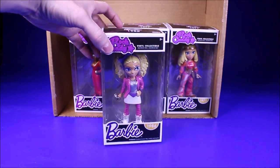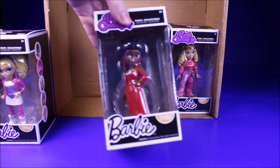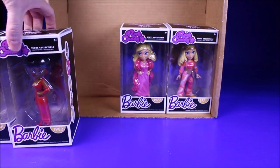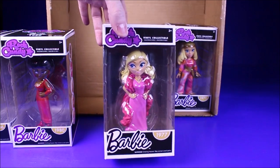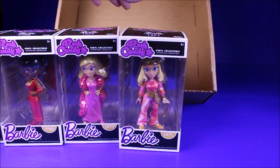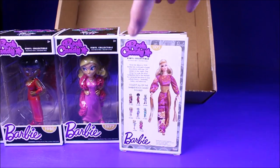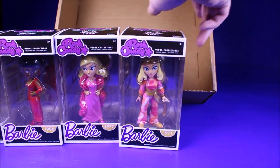So I got the 1986 Barbie, the 1980 Barbie, the 1977 Barbie, and the 1971 Barbie. I'm not sure how many more of these there are, maybe 6 or 8 total. So half the collection for $12.